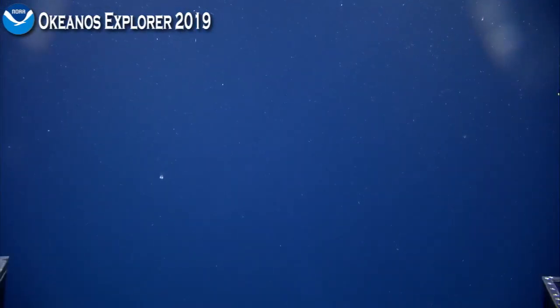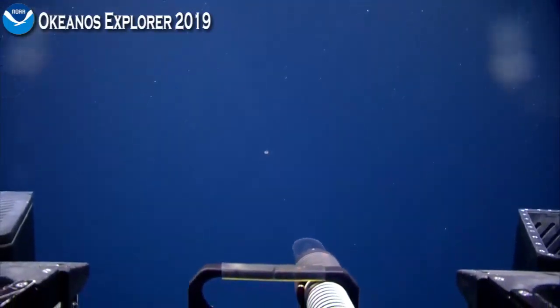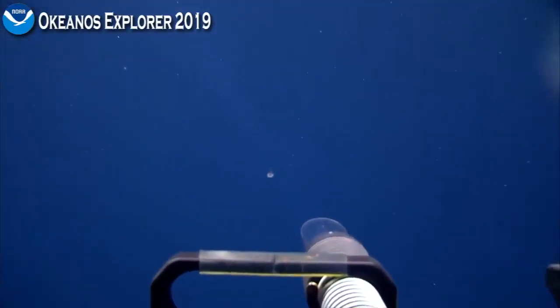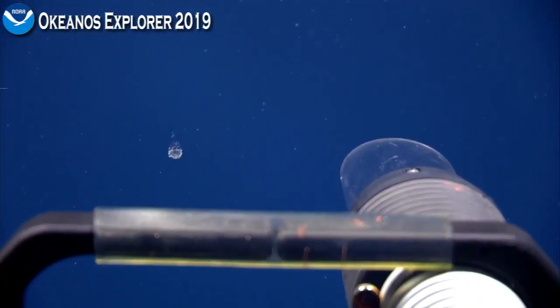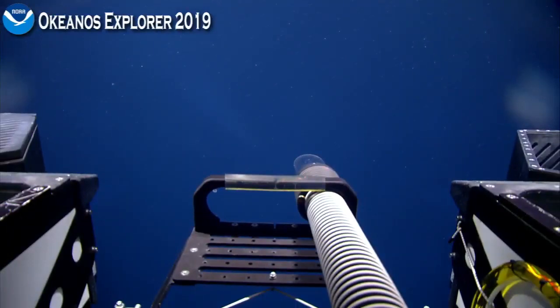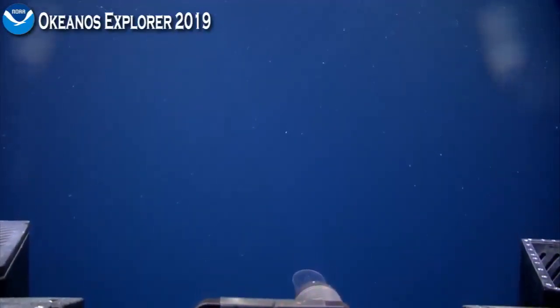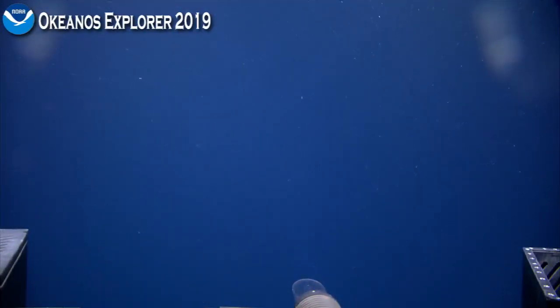Can I zoom on center pilot? Go right ahead. There's a little tiny jelly coming into view. At least I think it was a jelly. Which side? It's on the left side of the screen, lower quadrant. It could just be some mucus. Let's zoom on center there. It's just mucus. It's hard to tell until you zoom. A lot of these things are so small and moving so fast.